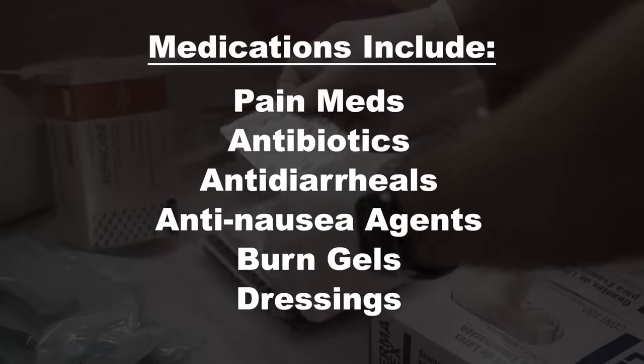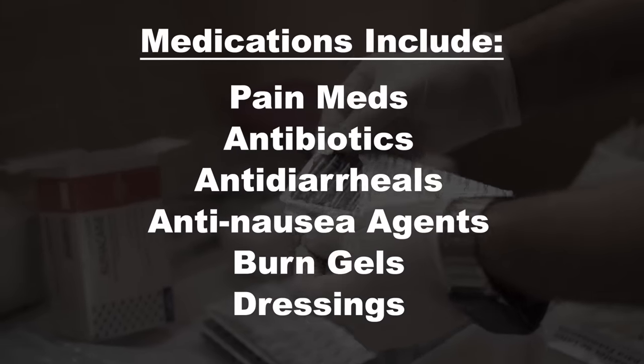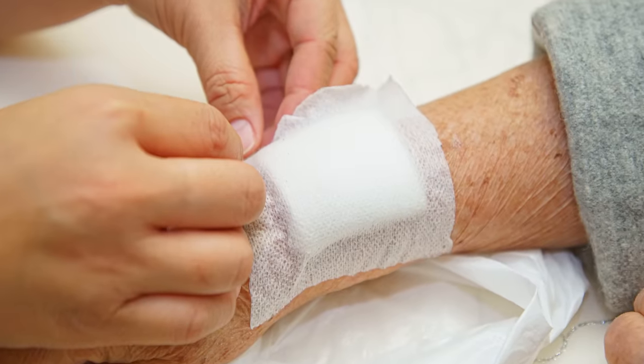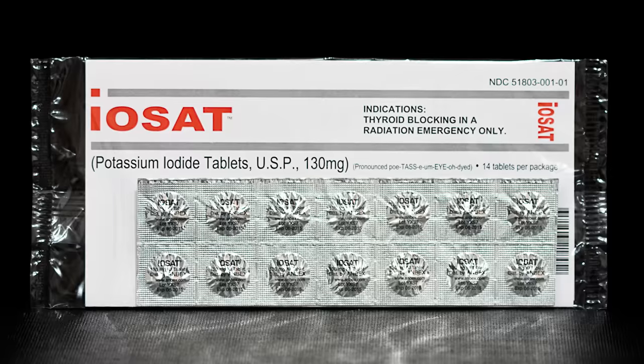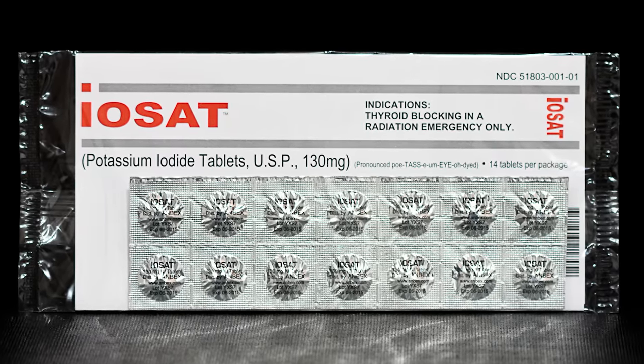Medications include pain meds, antibiotics, anti-diarrheals, anti-nausea agents, burn gels and dressings. All these are important to have. Materials to provide daily wound care, they're also important. And also potassium iodide. Potassium iodide, available commercially as ThyroSafe and other brands, is also used.